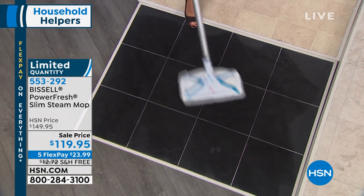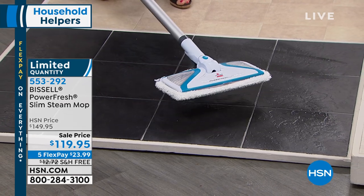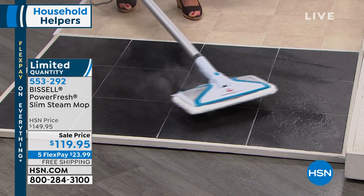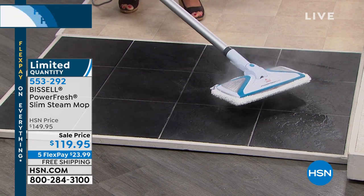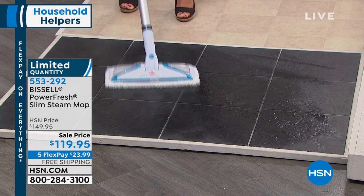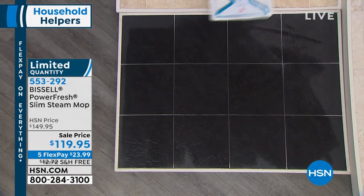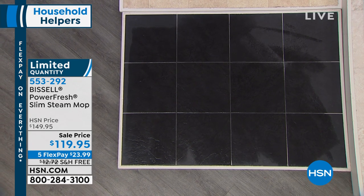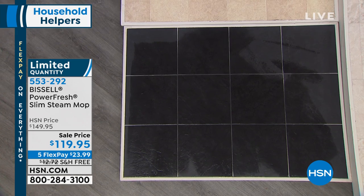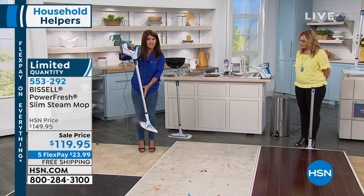What's great about this, look at the swivel. You're going to get the low profile. I am not taking a mop and bucket anywhere, but you see what I'm doing? Watch this steam over this floor here. You get constant steam from room to room. If you're unhappy with the sticky, icky floors that you get with doing that mop and bucket, say goodbye to that and get the power of the Power Fresh Slim that is only 3 pounds in your hand. But remember, this isn't just a steam mop.